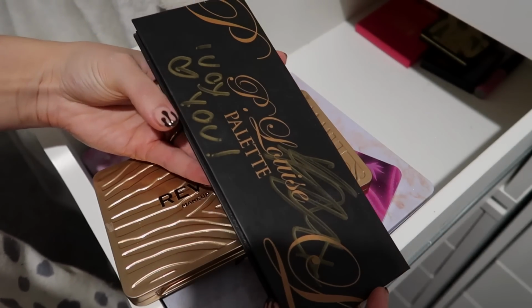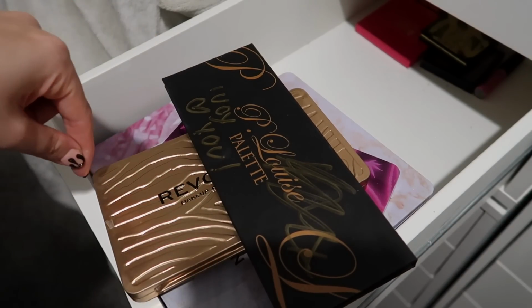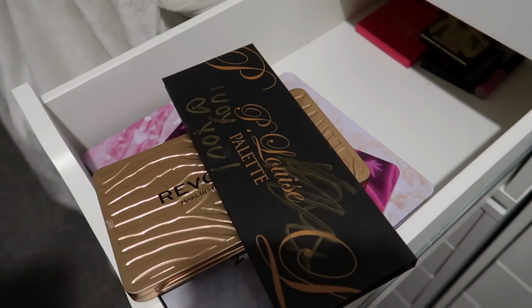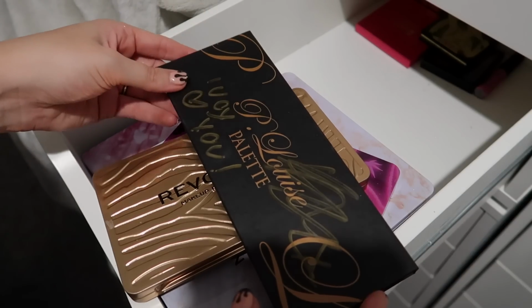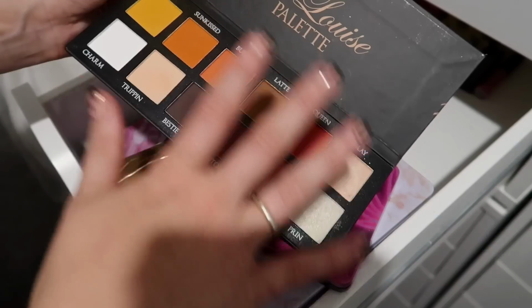This is like the first ever P. Louise palette that came out. I actually went to like the launch event for this, and like base being launched as well. It wasn't like an influencer event, like you paid for a ticket and went. I went with like a couple of friends and I drove us to Manchester, and it was like surreal meeting P. Louise and just seeing how far she's come. Oh, insane. But yeah, this is the first ever P.